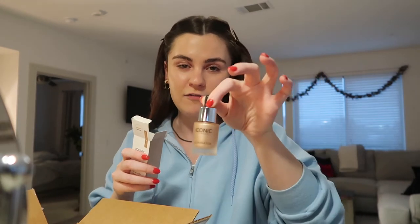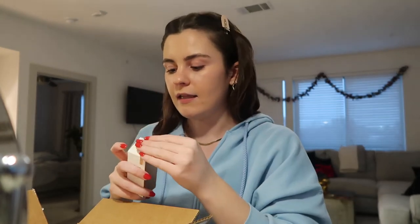First, I got the Iconic London Illuminator Drops. I've been seeing these everywhere. So perfect for New Year's Eve. I can't wait to use these. I think I'm gonna use them on my inner corners and the spots that I want to highlight.